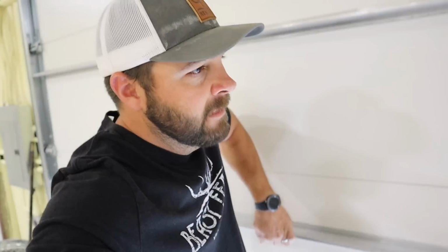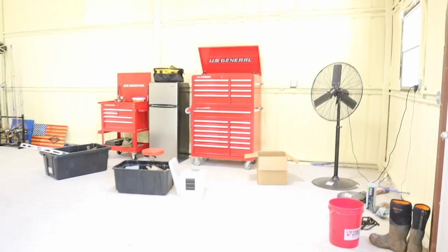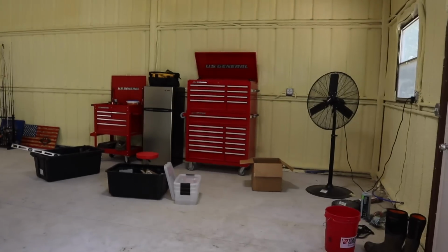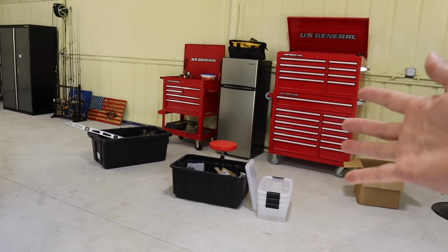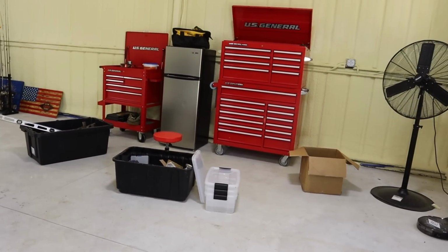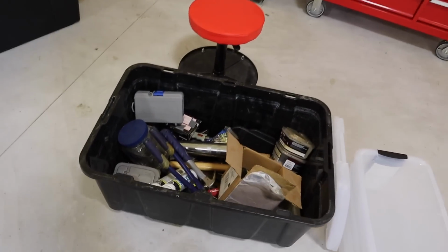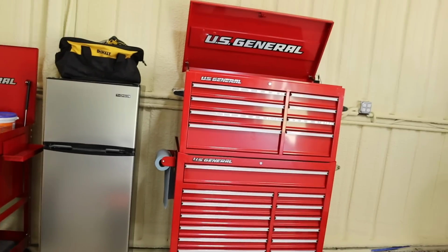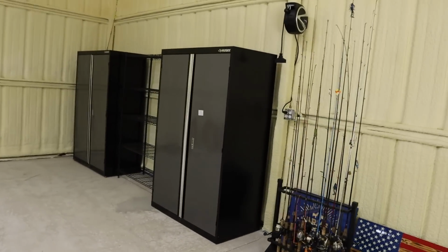So I'm gonna open this door so we can get a little bit of airflow in here, and there we go. So the shop's a little cluttered right now. I've been trying to get everything moved in. So I'm basically moving everything from the garage up by the house down here, and then my wife's got some other plans for the garage. So all my tools and everything that were up there are in the process of moving down here and getting put in.